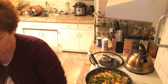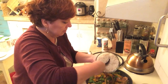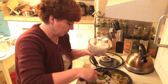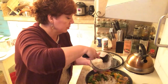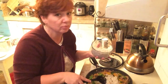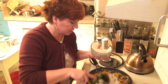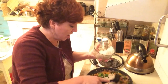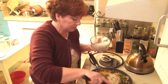Then I'm going to take some of this rice that I made earlier, and we'll put some of that in. And my thinking is, because the family doesn't like tofu either, that if I disguise it in the rice, they won't realize it's there. Now, when you're a mom or a grandmom, you have to hide things that are good for the children. And let's face it, the husband. You have to hide it in there, because if they don't know it's there, they can't complain about it.